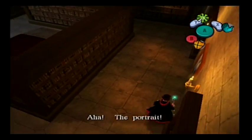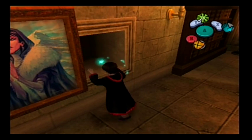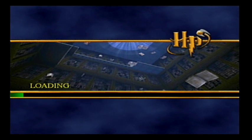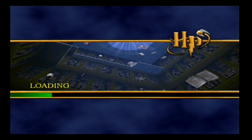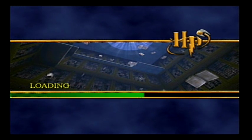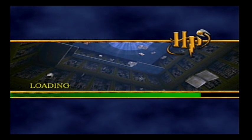Aha, the portrait. Bibliophile. Now these prefects are dumb AF. No wonder Sirius Black managed to get in the next game. Okay, so into the restricted section.